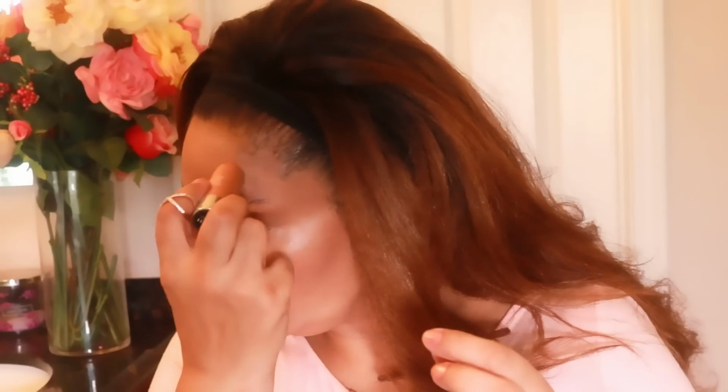Now sticking with the peach theme, I'm going to be using these blush balms. So we have Spiced Rose, Cotton Candy, and Sun Kiss. We're going to use all three of these on our face. I've got to warm them up first on my hand. I'm going to start out with this Sun Kissed first, right on my cheeks, right on the front. Put a little bit up here. You guys know how I do.